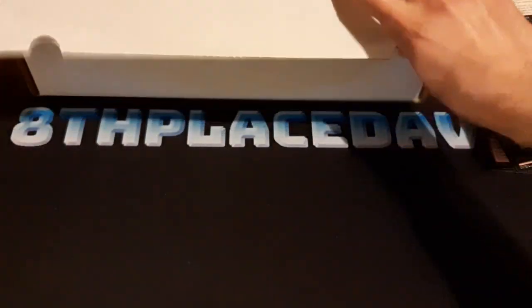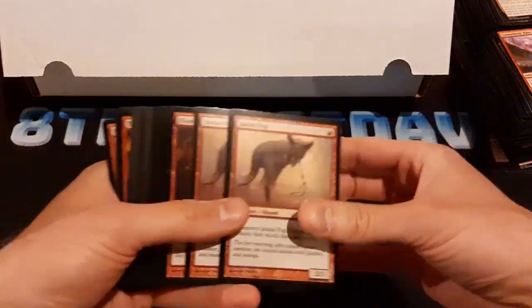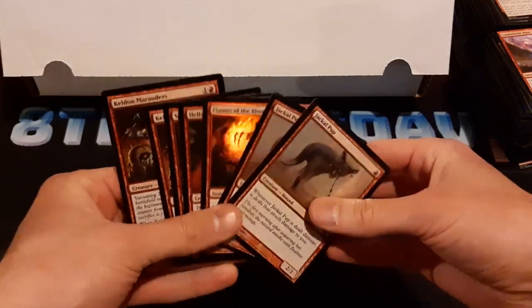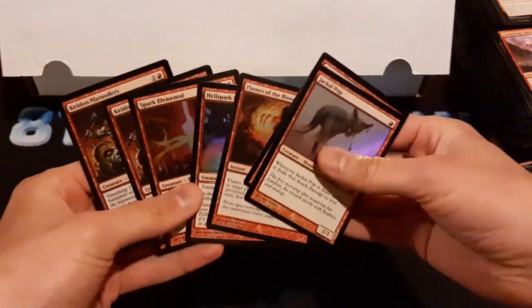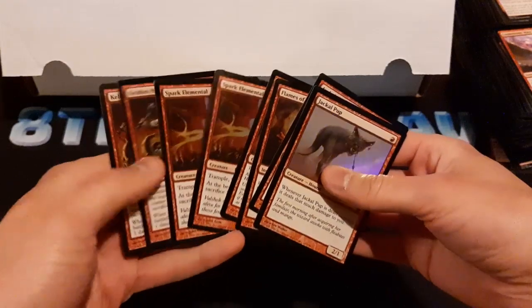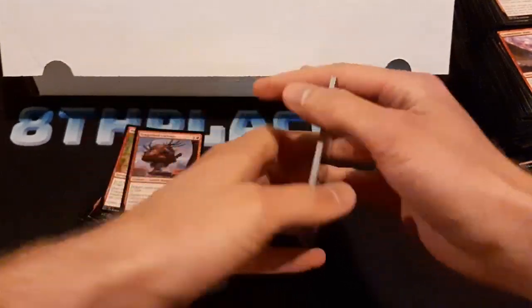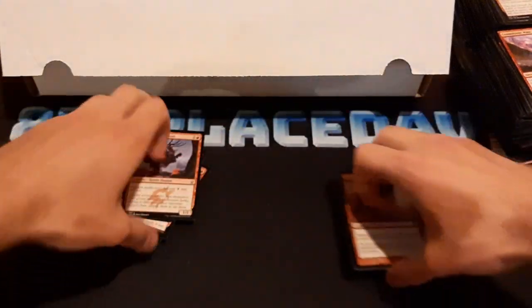And I did find some cool stuff, actually. There's a bunch of random foils in here, but not a whole lot of value here. This is some of the premium deck series Fire and Lightning. I'm pretty sure the only cards that have value from that are Lightning Bolt and Price of Progress. I think that's the other one.